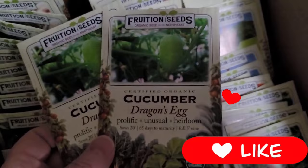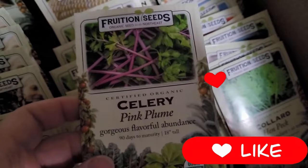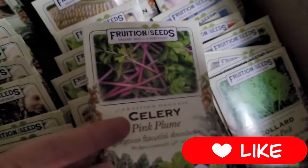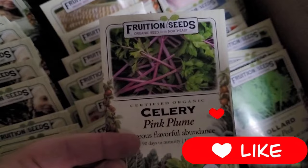Pink plume celery. Everyone needs some pink celery, you know. So you're going to start these indoors 1.5 to 2 months before your last frost, harden them off, and then transplant them outside. Once you get celery going, it might be kind of tricky at first because most people try to direct sow. So you're going to try to actually plant them indoors and then transplant them. And then you'll know where they are, and they will take over and become a weed. You'll find celery everywhere after they go to seed.